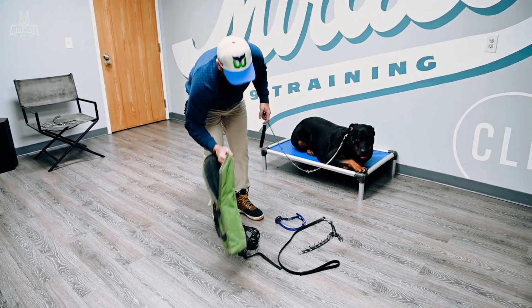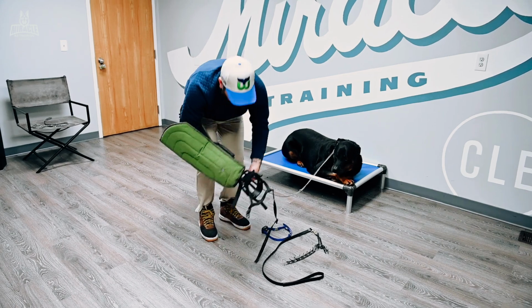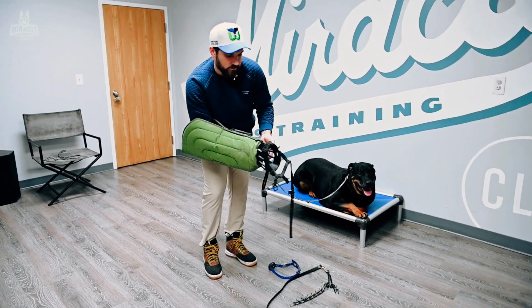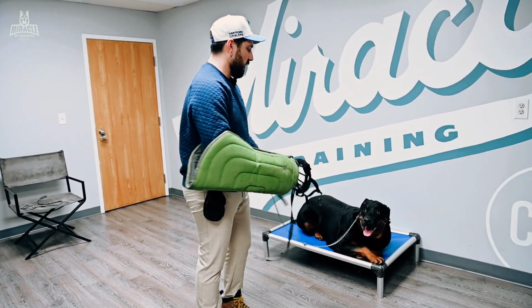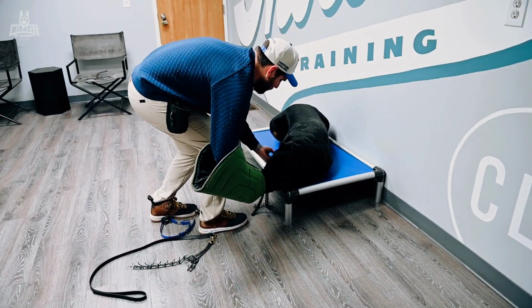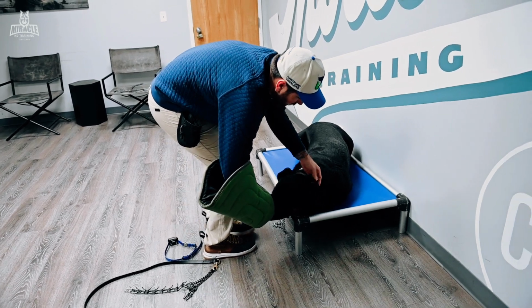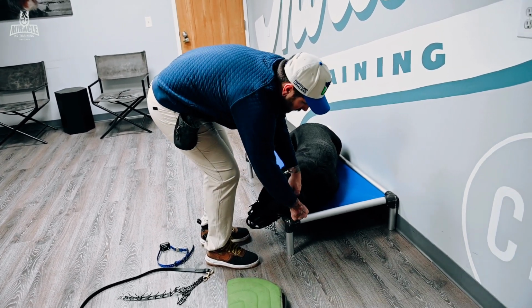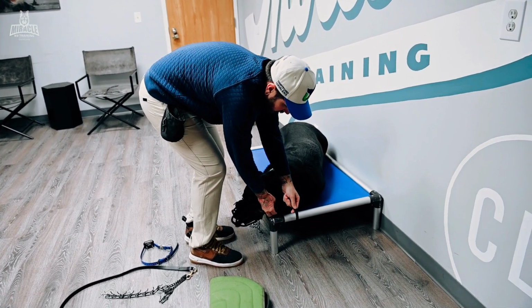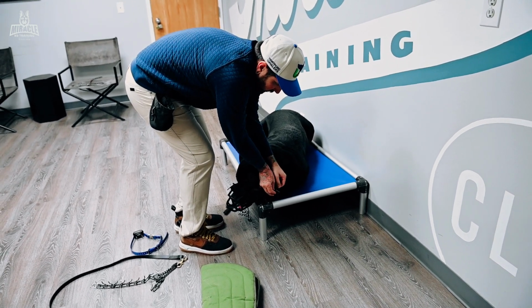So here's what that process looks like. I'm gonna get the muzzle on next here. I take that bite sleeve, I grab the muzzle from the bite sleeve like that. That way I could go ahead and get this on his face. Perfect. From there I could get the straps. And then I could get this all clipped up nice and good. Take your time with this, obviously.